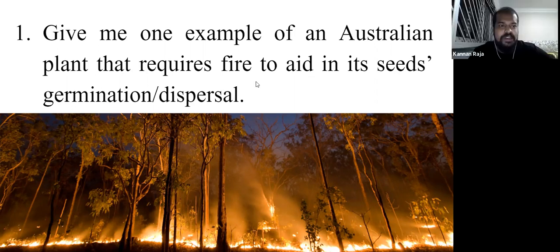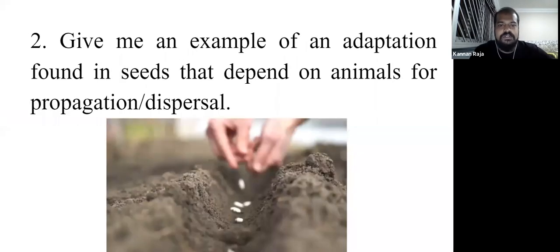All right. Moving on. I have a few answers for this. So later, if you have an answer that's not on the list, let me know, because I did a quick research last night. Give me an example of an adaptation found in seeds that depend on animals for propagation or dispersal.